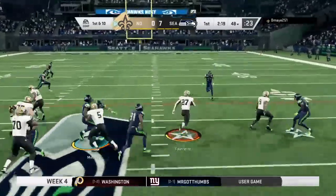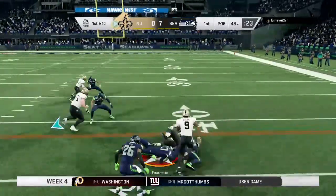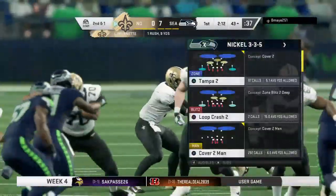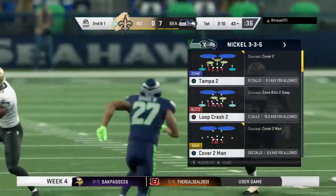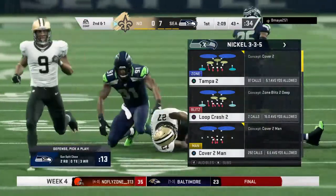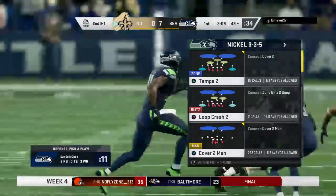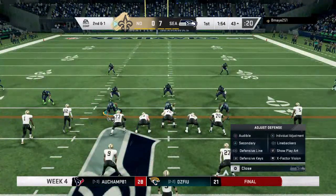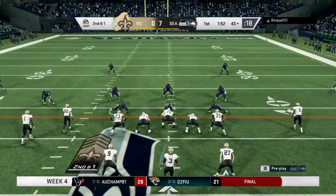A first carry for Leonard Fournette. And this will leave him a yard short. Nice pickup of 9 yards on first down. A nice run here early on. It doesn't take a great play caller to realize you want to establish a guy of his caliber with runs like this early because they'll pay dividends as the game progresses. The last run got 9. That leaves him with 2nd and a yard.